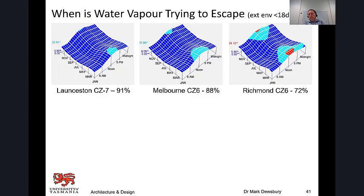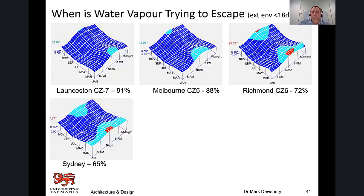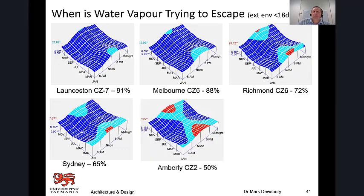Richmond, not Richmond in Sydney, but Richmond in Western Sydney, 72% of the time water vapor is trying to leave the house. In Sydney, where we get a bit more of a coastal environment, it's still 65% of the time. And Amberley, inland of Brisbane, 50% of the hours in a year are less than 18 degrees Celsius. So 50% of the time, water vapor is trying to leave the house.